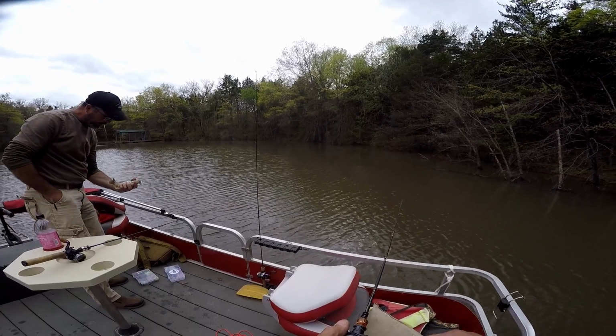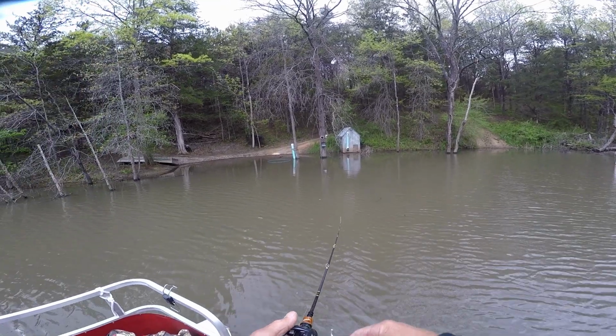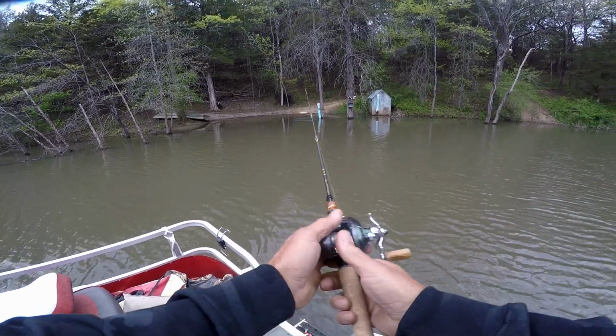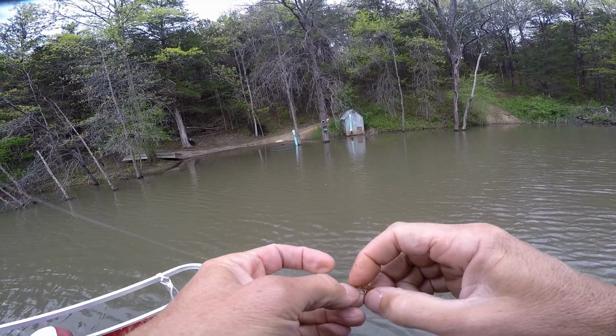Look at the colors, though. Yep, that's a nice fish. I'm getting hit every time. Let me just try a no blade. Let's just switch. You guys don't go anywhere.